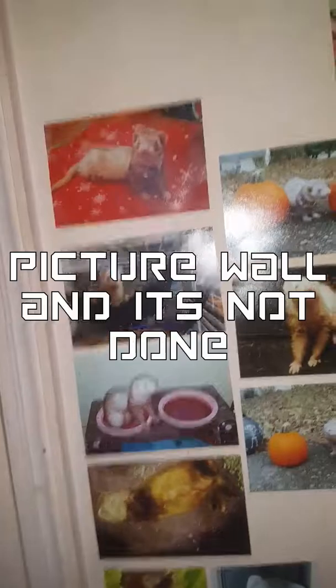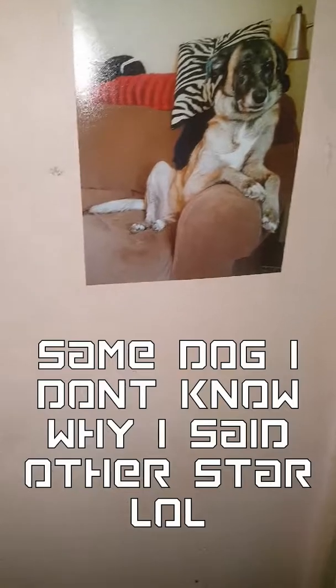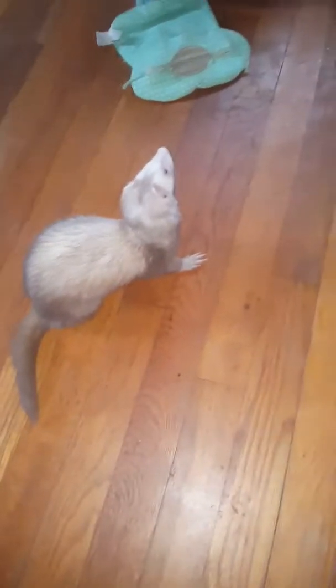And then we have this amazing wall. This is my baby that passed away. And then there's Zoe, the one that you just saw. And then that's Oscar. Oscar. Zoe. Oscar. And then this is my dog, Star, and Lola, the one that passed away. And then there's my other girl, Star. She's my big girl. And she's just sitting here wanting a treat, if you can tell.